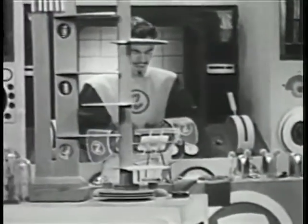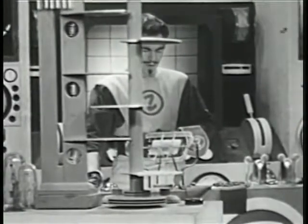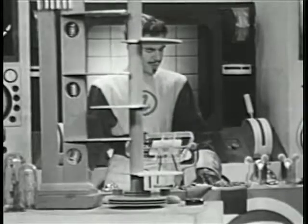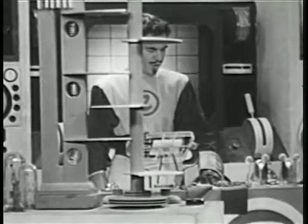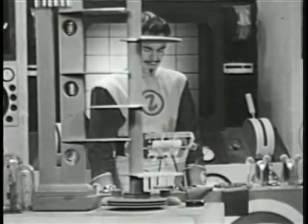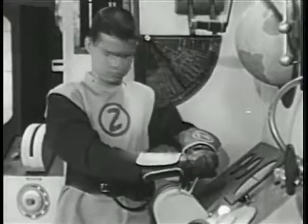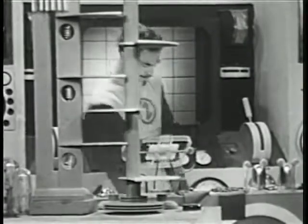Tetro. Yes, sir? Stand by to reactivate the time machine. Right. Electrogenerators, 8.372. Klystron output, 4.931. Set the trilotron at 20.675. Yes, sir. Ready, Jet? Ready, sir. Ready in the electrochamber? All set, Captain. Stand by for signal.